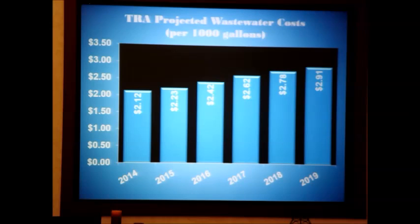So if you take and add those numbers together, you can see we're looking at 20 to 40 cent increases in total from our wholesale provider every year, pretty much for the next 5 years. So the moral of that story is this will not end here.